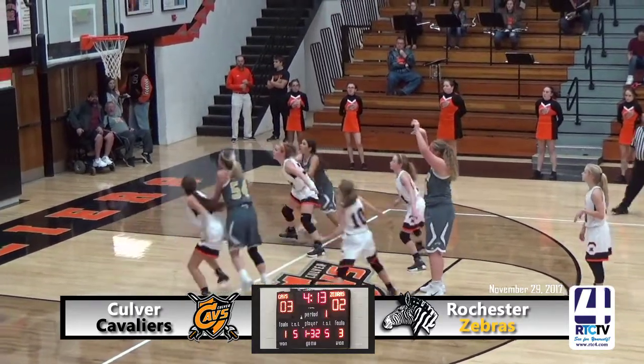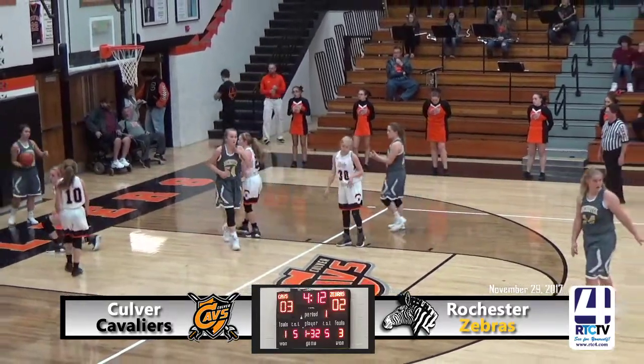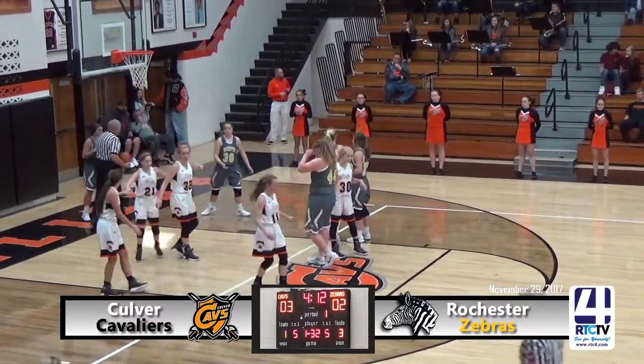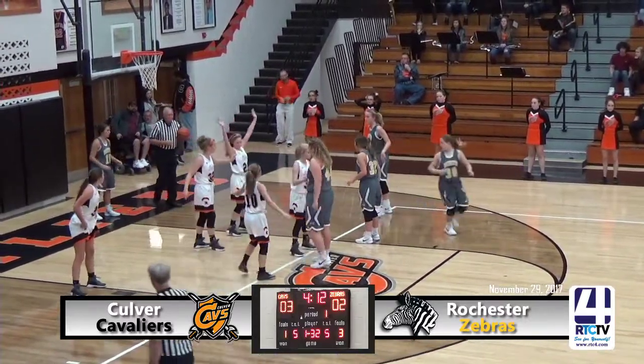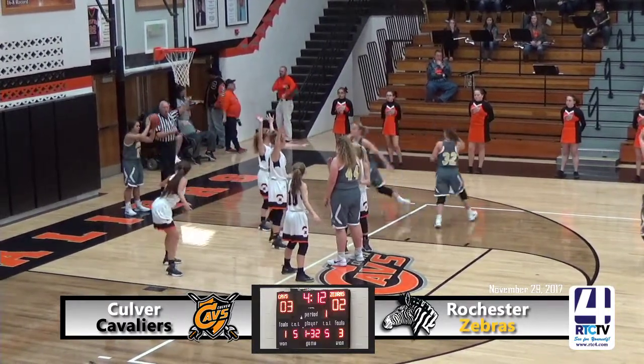Kennedy's first free throw is no good. Rebound fought for is going to be knocked out of bounds by Culver. Will stay with the Lady Zebras baseline right. Weathers now will look to trigger it in underneath their own basket baseline right. 3-2 Culver, 4:12 to play in the first quarter.